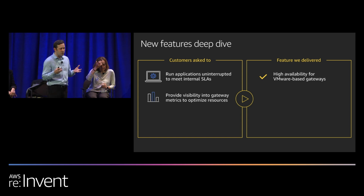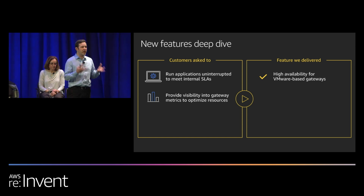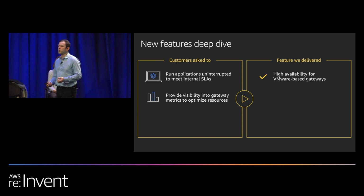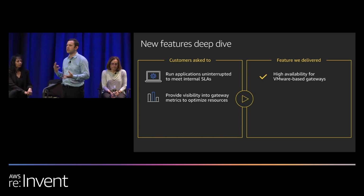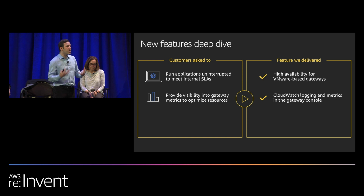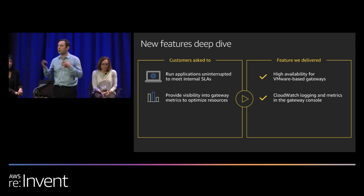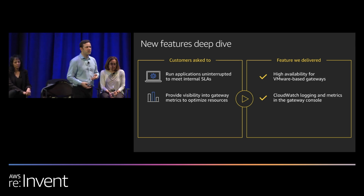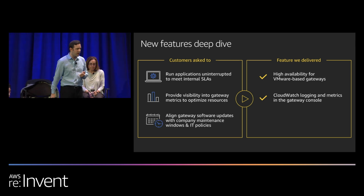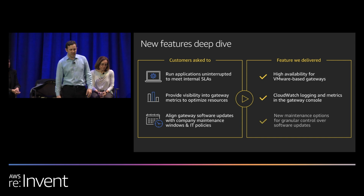The next thing you asked for was visibility into the gateway. And this is for a number of reasons. You want to optimize the VM resources that you're deploying on-premise. You want to be able to see what's happening with the gateway, how your users are using the gateway, the usage that you're getting. And so what we've done is we provided an integration with CloudWatch that's directly visible within the gateway console. So you can go into your gateway console, and I'll show you this in a minute, and see all of those metrics across usage and performance to guide your usage of the gateway, your deployment of the gateway. You also asked for more options for maintenance windows, so you could align those to your IT schedules, and we have delivered additional options. So we'll talk about that in a second as well.